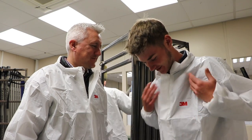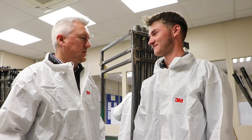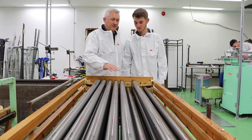So, Stephen, we're clearly in the decorating section by what we're wearing here. Yep, we've got your shoe covers and a clean. We're controlling the environmentals in here because of the air quality and the air temperature, and we don't want any particles getting into the paint. So we've moved ahead a few steps here.